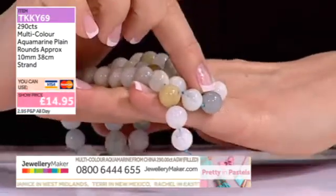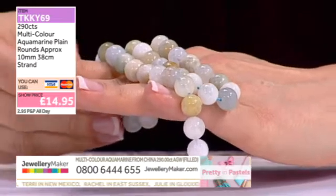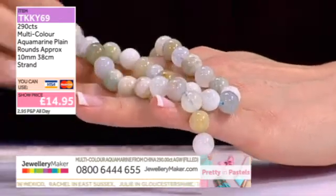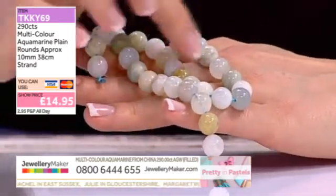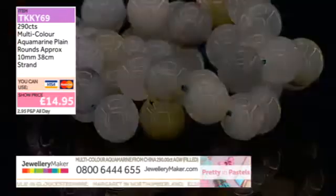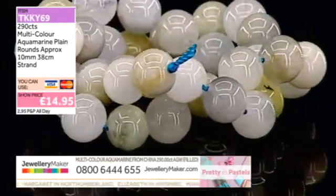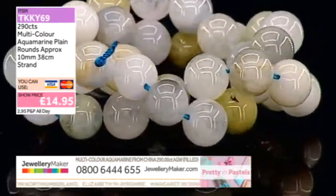Wow, that one's a bit perfect, isn't it? Loving that one. Again, it would be going through the strand and just colour matching and matching the marbling inside, wouldn't it, to get you set together? Or just doing it randomly. Yeah. I think it just proves it, doesn't it?